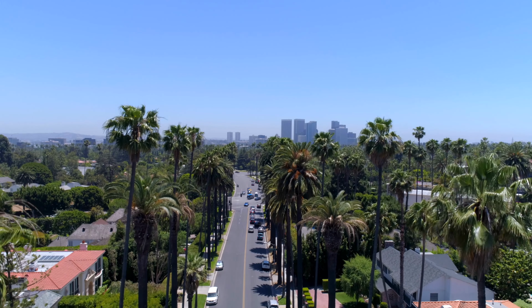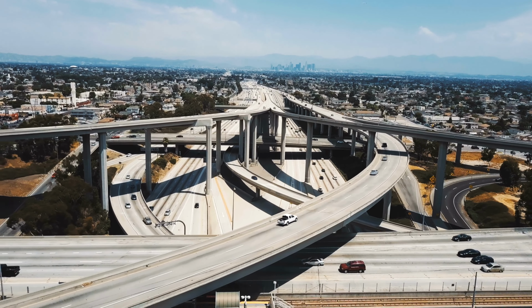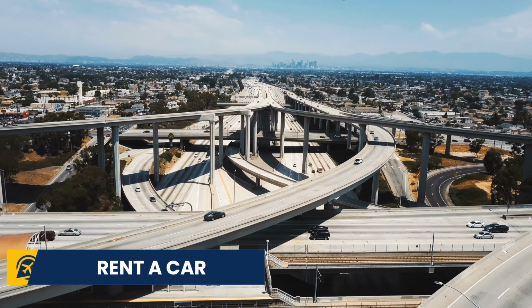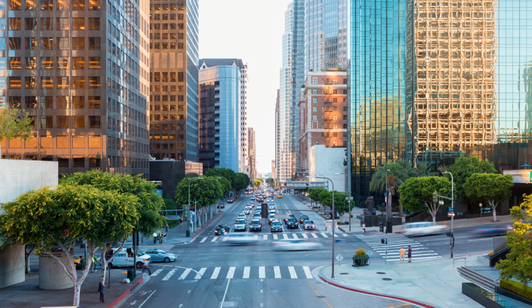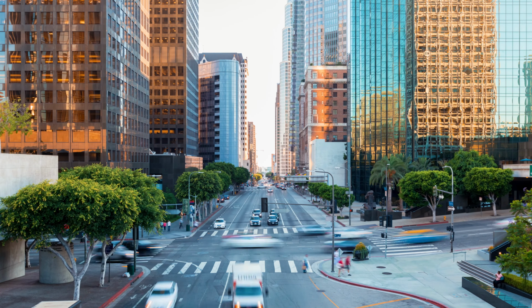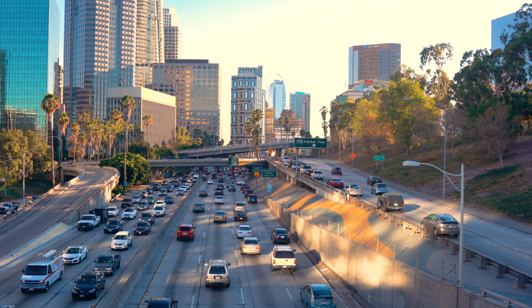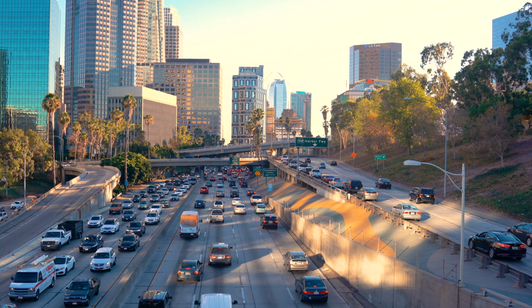Whilst you are in LA, there are a few ways that you can get around. Now, the easiest way to get around Los Angeles is to rent a car. This isn't a cheap option, but if you want to see the many attractions LA has to offer, the easiest way to do so is via car. To save money, make sure you compare prices and book your car rental in advance to get a cheaper rate.